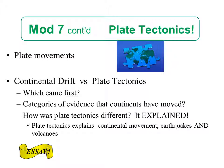The other essay question is, why is plate tectonics considered a scientific fact and continental drift is not? And the answer basically boils down to, even though continental drift had great evidence, we do not have a time machine. We cannot go back and see that, yes, all of the land was at one time in one huge, large landmass surrounded by one giant ocean. We just can't prove it. But plate tectonics, we can actually observe and measure.